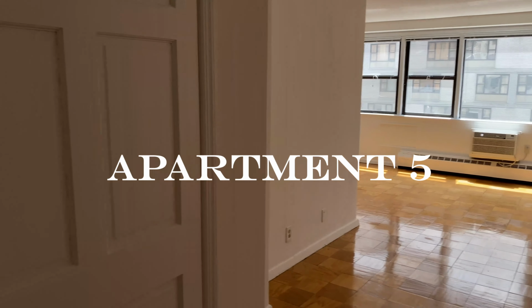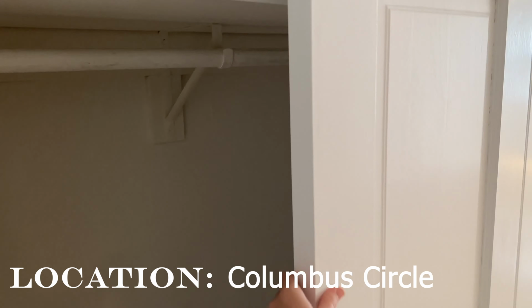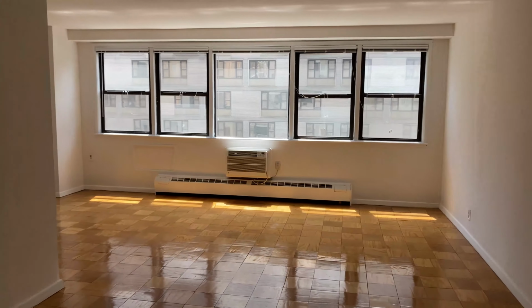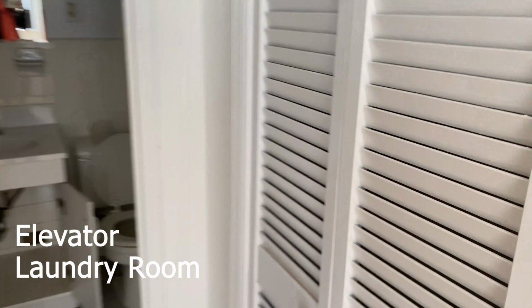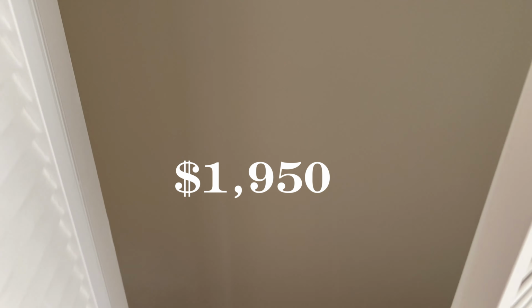Also close to Columbus Circle, we visited 3 very different units in this building, but I chose to show you this one because of these windows and the amount of light and space this unit had. It was an older building and it wasn't really well kept. It had an elevator and a laundry room, and the rent was $1,950 per month.